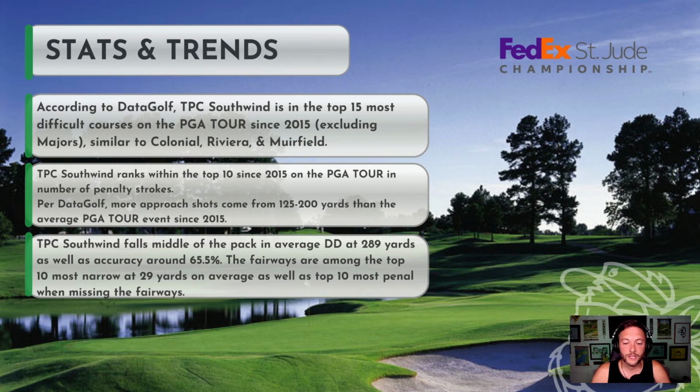It was a little longer. Obviously, it depends on conditions. There's some things that can play a factor there. But for the most part, this is what it looks like. The fairways are among the top 10 most narrow on the PGA Tour at 29 yards on average, as well as the top 10 most penal when missing the fairways.